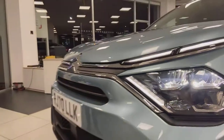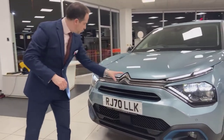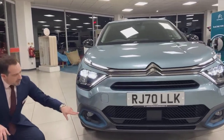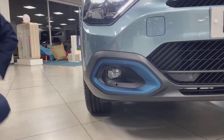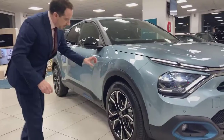Okay, great. Now, this is going to be the new uniform design at the front of every Citroen moving forward. So this is the new grille layout with the Citroen chevrons. Gives it that uniform line, which I think looks absolutely fantastic. Now, down here, coloured pods. There are various different colours that you can have. The electric one will always be in blue, which also comes round and is in a side pod round the corner.